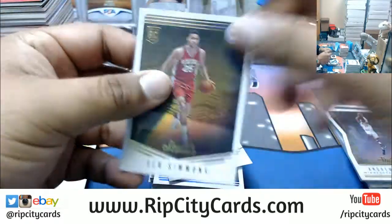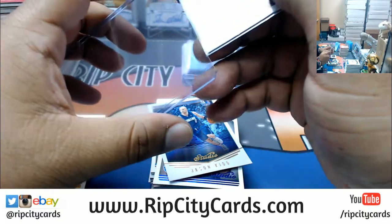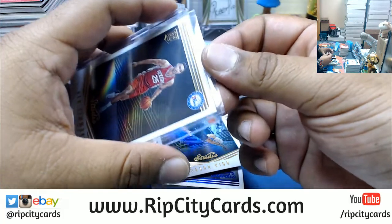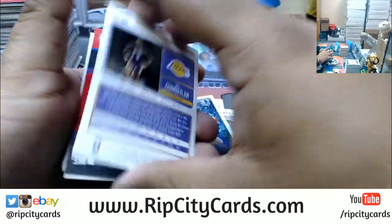Gotta top load that. Then Mookie Betts leads the league in home runs, runs, batting average, slug percentage on OPS. I don't know what that stands for. Dag Mookie.